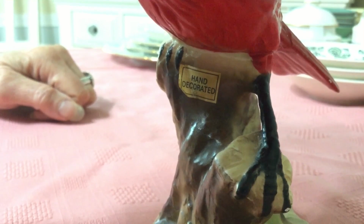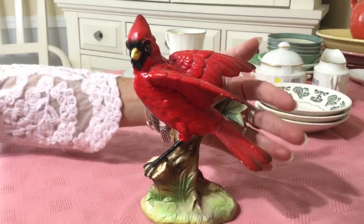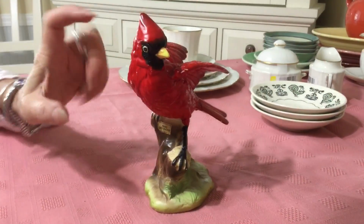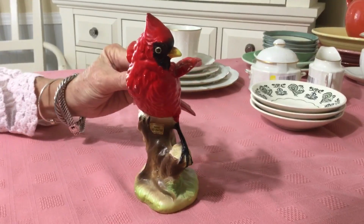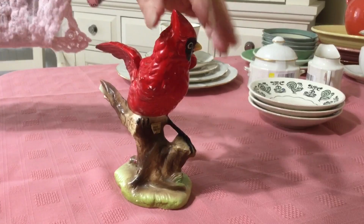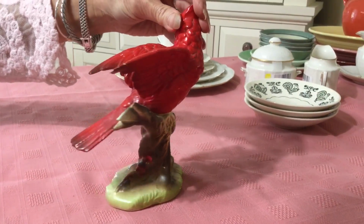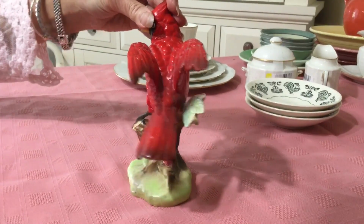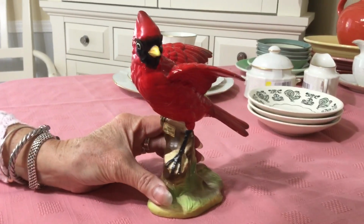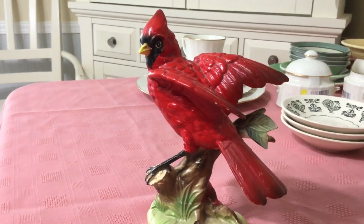This was up for $2. It was imported by Norcrest out of Japan. That's where it's made. It's a hand-decorated Cardinal figurine. It's porcelain or ceramic. He's in really nice shape. You can see I'm turning him around slowly. There's little bits of paint missing here and there, but that kind of adds to the charm because this is mid-century, so it dates back a while, and it does still have its hand-decorated logo or sign on it. I'm going to ask about $15 for him.